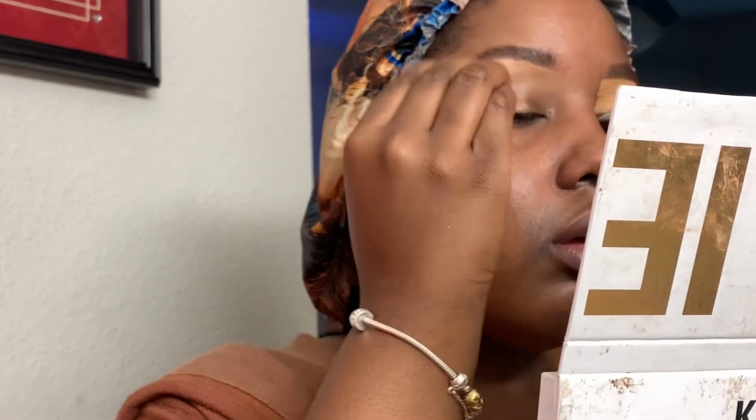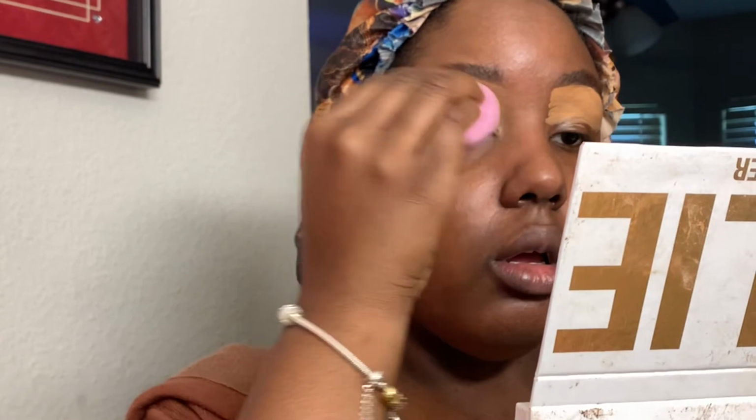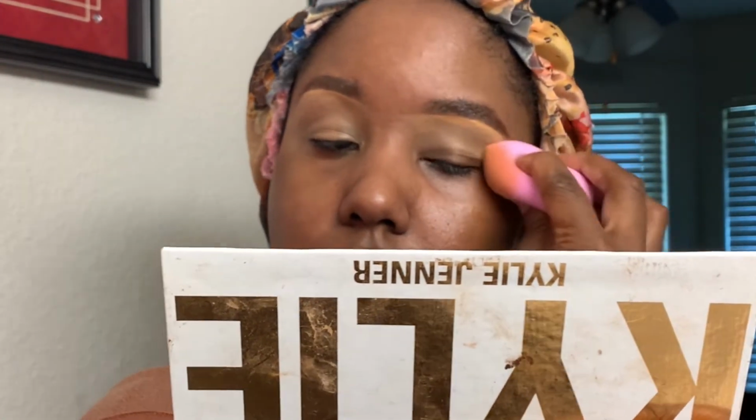Okay, and as y'all can see, my nails are not done, and I am not going to the salon to get them done. I have some press-on nails. I'm going to put those on once I finish my makeup. I didn't want to do them until after my makeup because, even with regular acrylic nails, makeup can ruin them if you aren't careful.